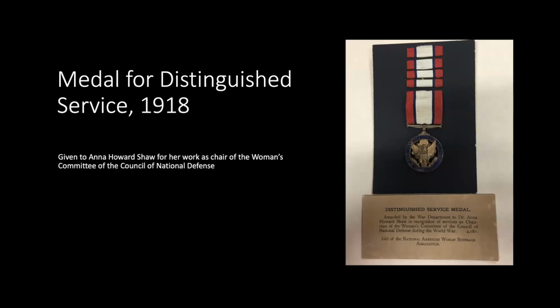Material would memorialize NAWSA leadership, including this Medal for Distinguished Service given to past President Anna Howard Shaw for her war work as chair of the Women's Committee of the Council of National Defense. Shaw died as the donation was being negotiated, but Helen Gardner assured Smithsonian officials that the thought of a display in the National Museum had brought Shaw comfort in her final days.